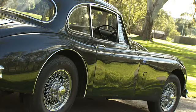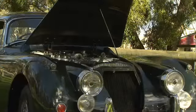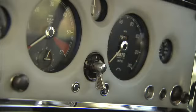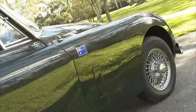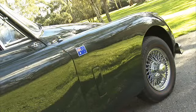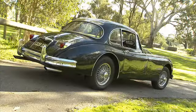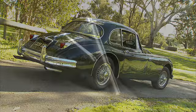When the 150 launched in 1957, standard equipment included a 3.4-litre twin cam, capable of over 130 miles per hour. But in February of '59, Jaguar added a chrome S insignia, along with triple SU carburetors, a dual exhaust system, beefed-up suspension and larger disc brakes.